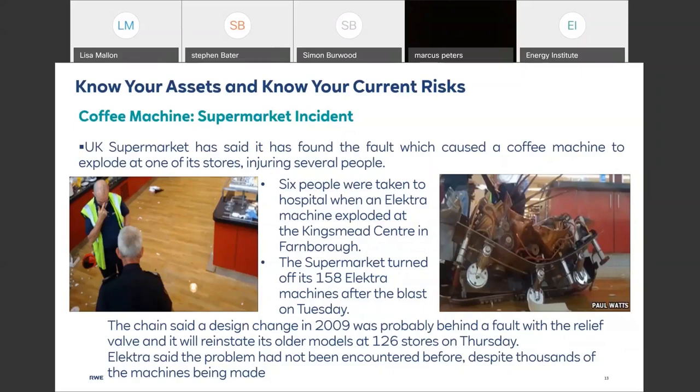But more importantly, there was reputational damage, there were people injured, and it took that event to have an awakening to say, how do we manage our assets? So even something like a supermarket coffee machine, we can approach with the same mindset.